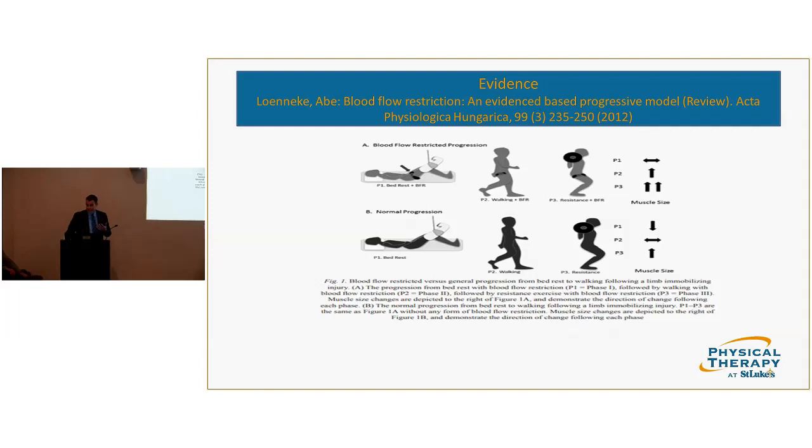But insurance limitations, compliance, things like that get in our way. And then finally, we're going to add weights and resistance training. Then we're going to see, hopefully, some strength gains. Well, now we can accelerate that process with blood flow restriction, potentially. So during the bed rest phase, instead of a loss of mass, maybe we're just going to keep them the same or help stave off some of that atrophy. Walking with a cuff, we can increase strength now instead of just providing neuromuscular education.